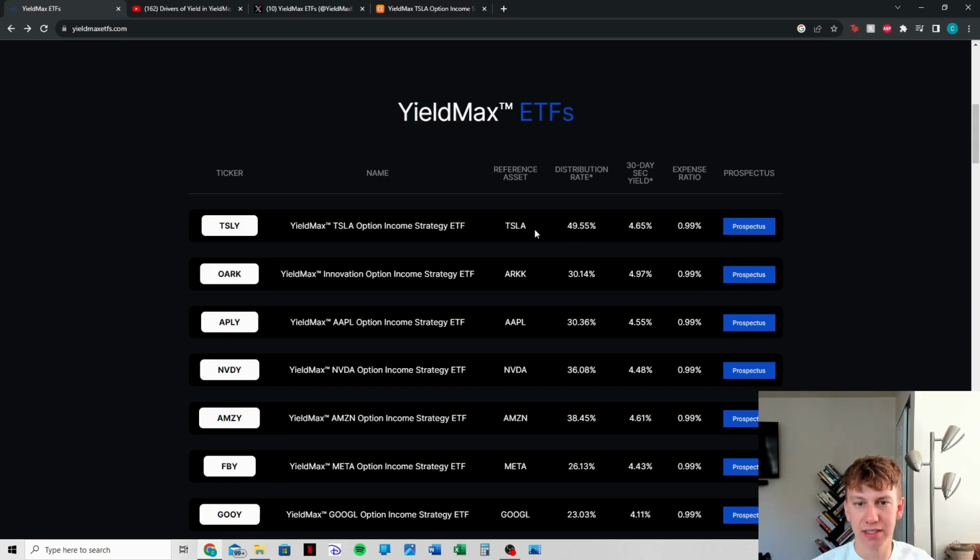Now, Tesla's TSLY, the 30-day SEC yield. This is what it paid out the last 30 days with expenses already taken out. So you would have made 4.5% just by owning this for the last month, which is insane. Now, looking at all the other ones as well, there's so many now. We'll just go through them all.